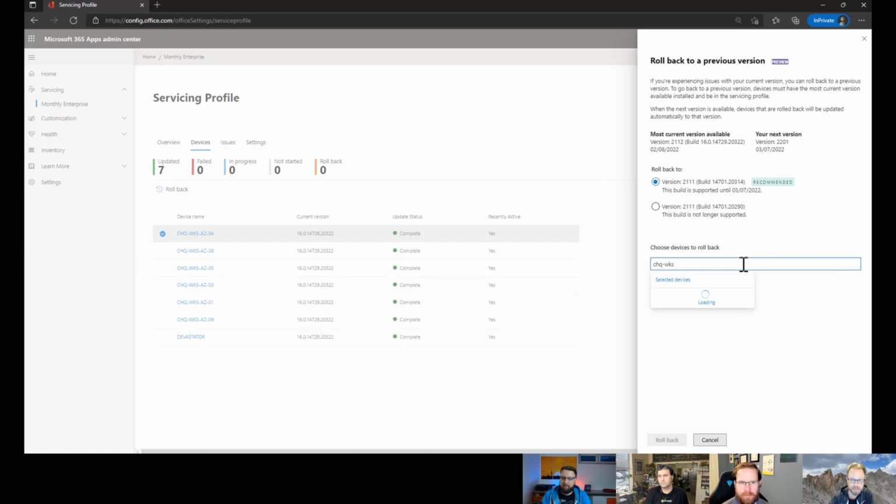Right now, it's a pick list for devices, so it would be easy for me because I have a standard naming convention in my lab environment. But moving forward, we look to make this a group. You could just target a whole Azure AD group and bring in all the devices you want. So if I picked a device and said rollback, the cloud service is basically, next time that device is online and we can reach it, we're going to send down instructions to say, okay, your targeted version is now this build.